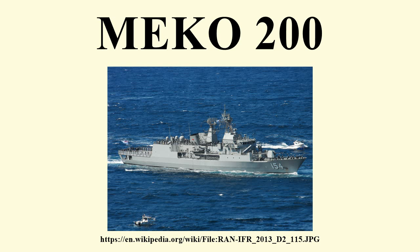Meko 200 Track I and IIB have a maximum speed of 27/31 plus kts, with a range of 4,000 nautical miles at a speed of 20 knots. Their armament includes the FMC Mk-45 127mm 54 caliber gun, 8 RGM-84 Harpoons, 2x3 Mk 32 324mm torpedo tubes, and 8/16 RIM-7 Sea Sparrow missiles.